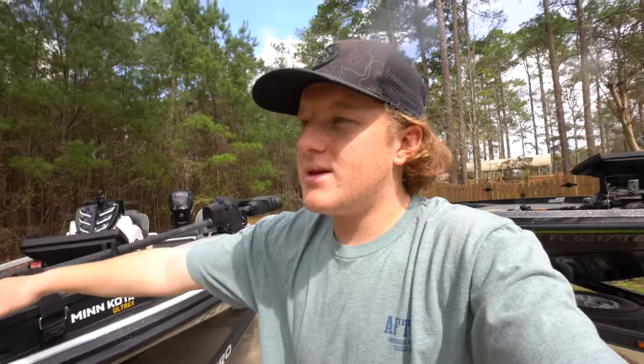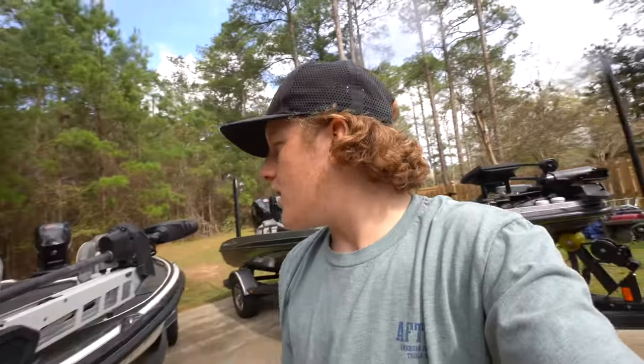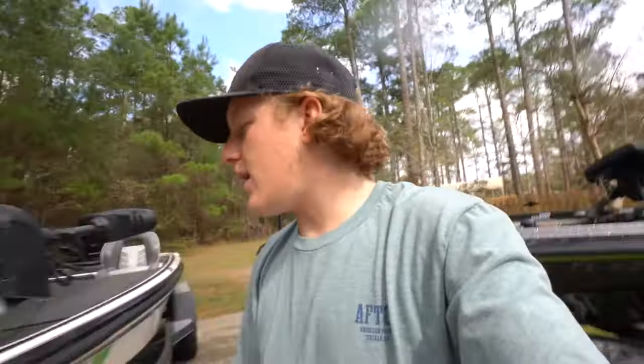So as you guys know, I have my boat, my Nitro Z18. I bought this at the end of last year, 2022. It's been a really good boat. I love it a lot.